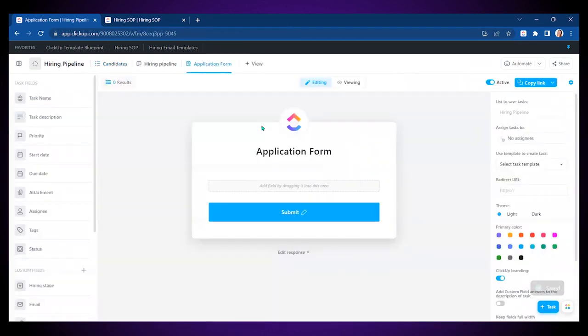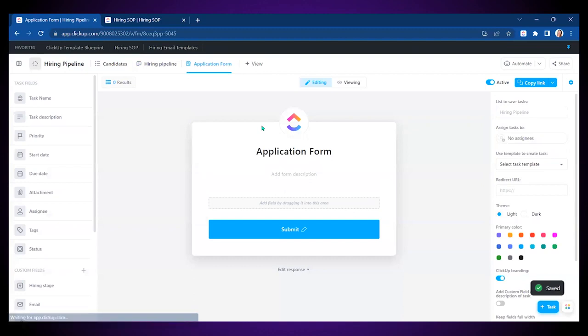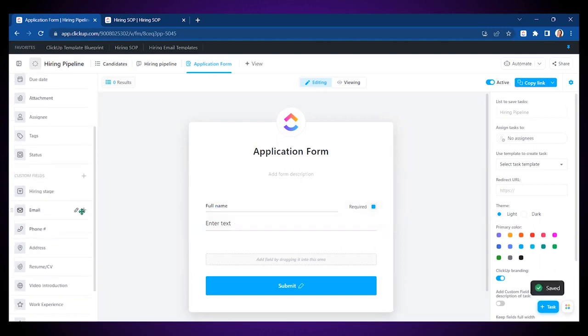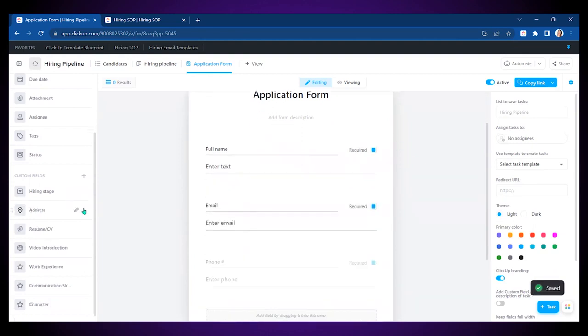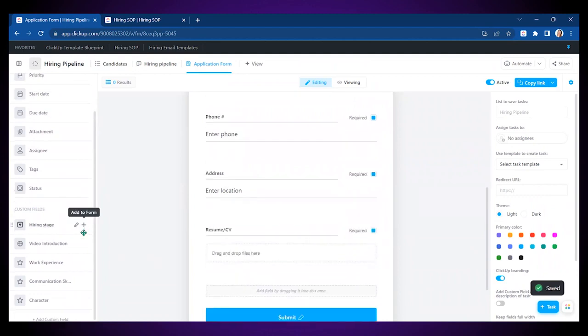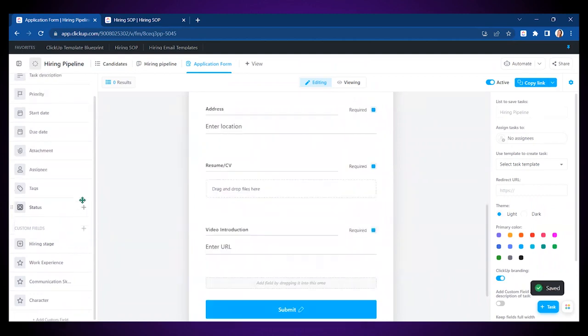So this is how the data, the inputs and outputs will flow in this process. You can use this form to capture the candidates, and they can submit an application without you having to manually enter the data yourself. The task name will actually be the full name of the candidates, and we can insert all the other custom fields that we want them to fill out. So that would be an email, their phone number, their address. You want them to upload their resume or CV, and the video and introduction.